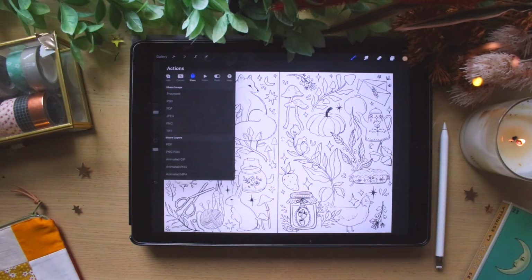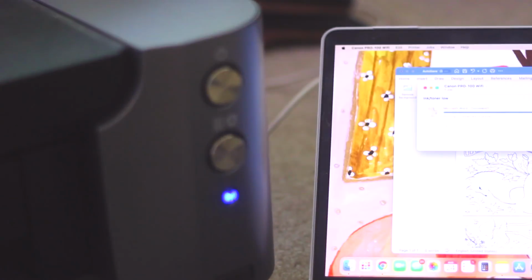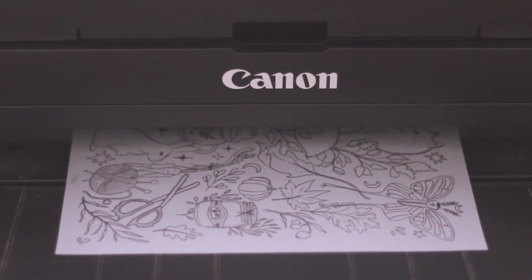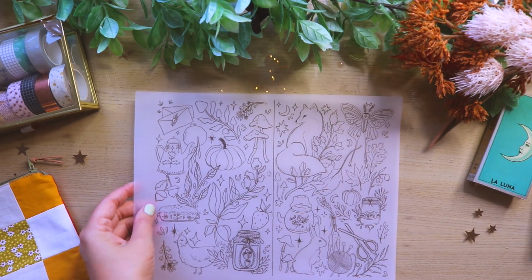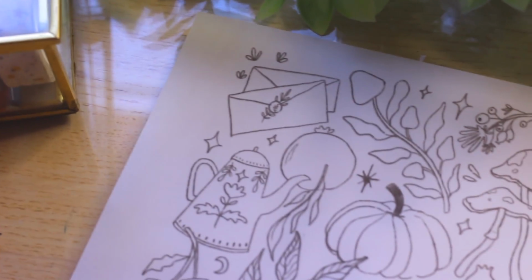But yeah, I just exported that sketch to my computer, and I'm gonna print that out on my Canon Pixma Pro 100 printer, and I'm just printing it out on vellum paper. You'll see why I do this, but basically it just makes transferring a little bit easier. Sometimes I will print it out on white paper and then take some tracing paper and trace it on top, but this time I'm just going straight onto the vellum.